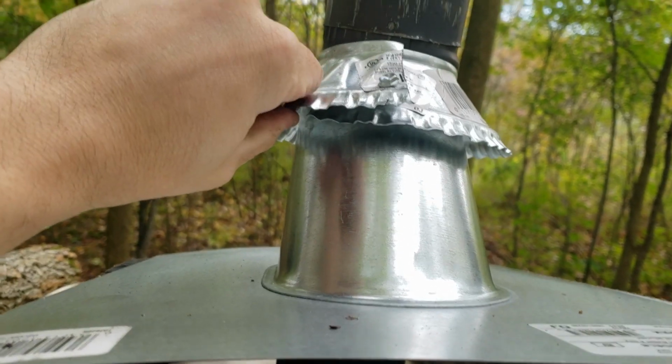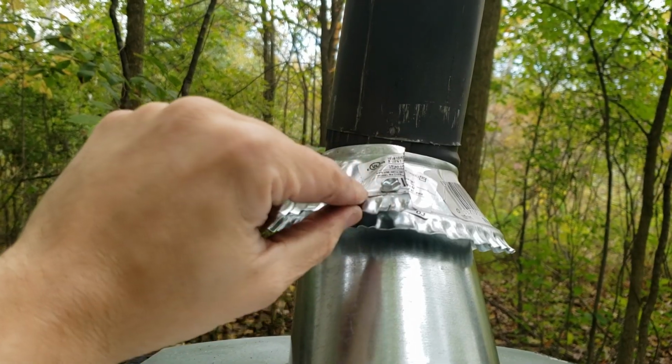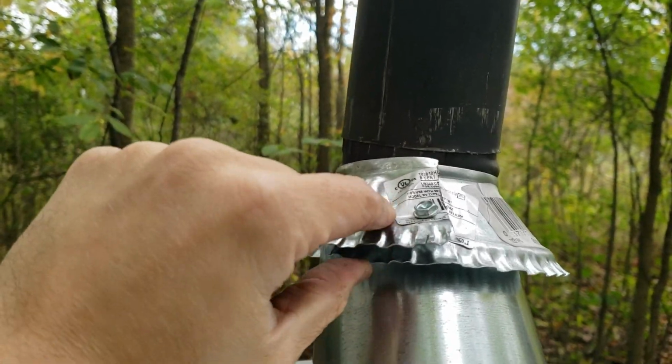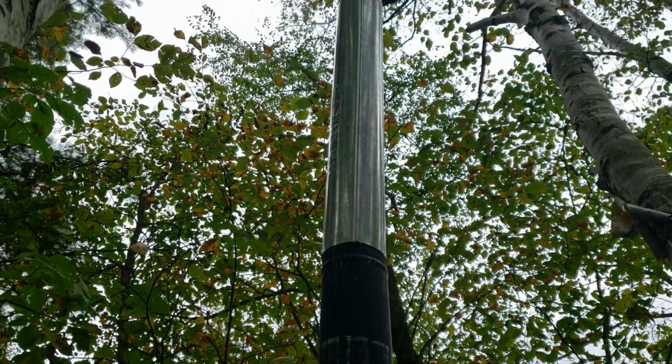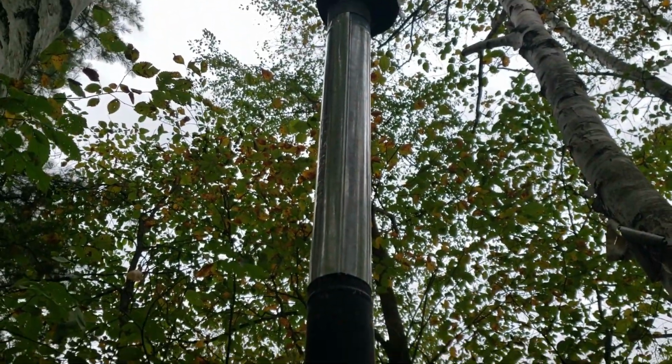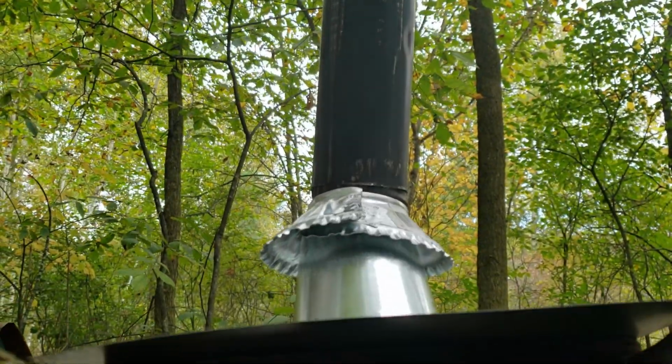Then I have a storm collar. It was actually too big. It was a 3-inch storm collar, but I went ahead and cut it, and then just used a self-tapping screw, and I'll secure that when that's ready. And then I am about 3 feet above the highest point of the shelter, which should create a good draft. You're supposed to be 2 feet above the highest point of your house for a good draft.